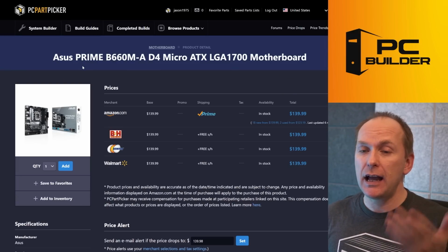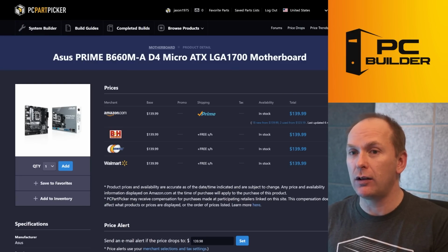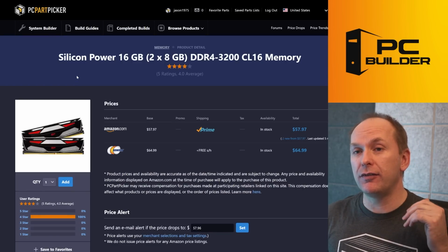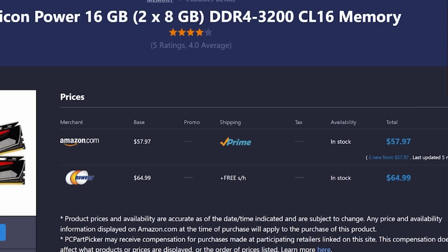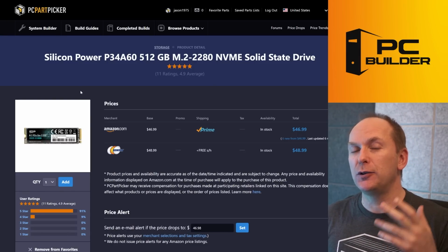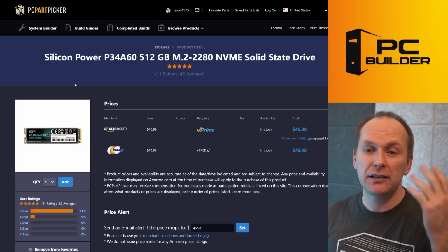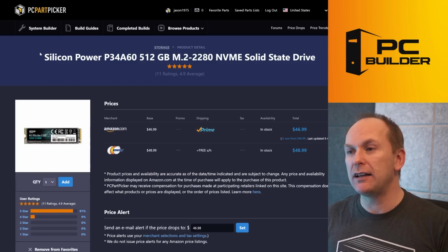Asus Prime B660M, I think we've mentioned this motherboard several times, needs no introduction, for $140. We simply went with the cheapest kit of 2x8 GB DDR4 3200 CL16 memory. Right now it's $58 over at Amazon, Silicon Power. For storage, we simply did 500 gigabytes of M.2 budget NVMe storage. That's a Silicon Power A60 right now. There's a number of these budget drives that will kind of rotate to be the cheapest.